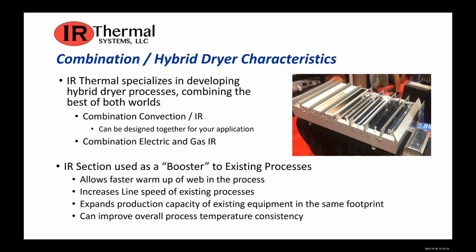And if you're faced with having to increase production, but you don't have the space or the investment for all new equipment, then this is a very easy way to do that. We expand production capacity of existing equipment in the same footprint, and we can improve overall process temperature consistency.